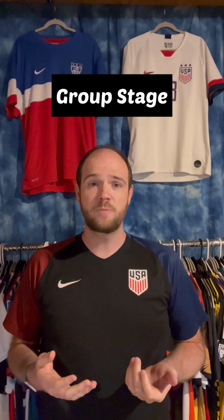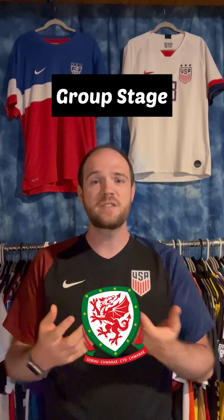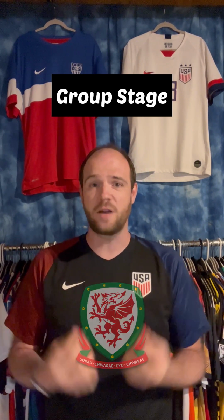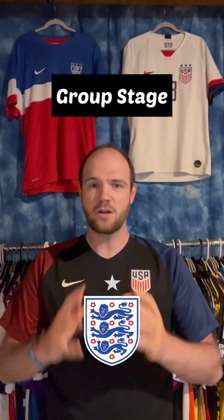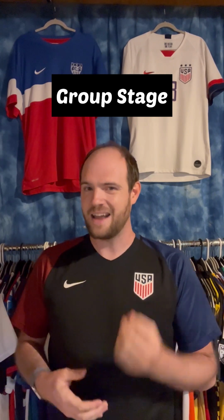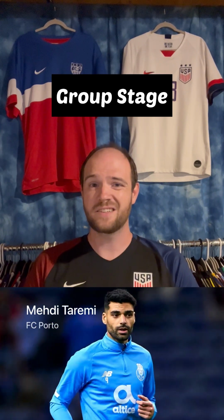They have a difficult group coming up with England, Iran, and Wales. If they can take a win against Wales, that puts them in a good position to get out of the group, which is a question mark still for me at this moment. If they can then put together a good performance against England and at least get a point, they'll go into the final match against Iran with a good chance to get out of the group stage. But Iran actually can be a banana peel they could slip on because they always have the talented Mehdi Taremi from FC Porto waiting in the wings to score a big goal.